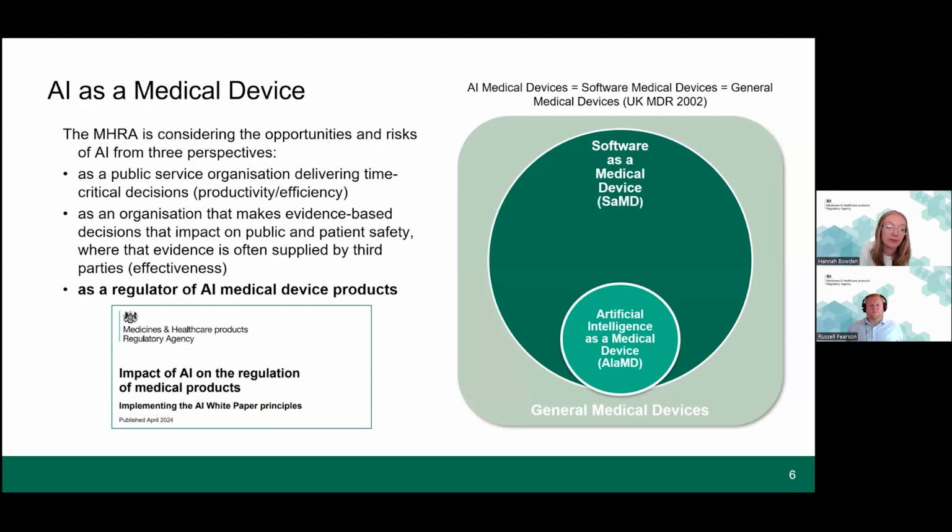Where AI as a model is used to deliver a medical purpose, it will be classified as a medical device. Examples where AI has successfully been deployed for medical purpose include diagnostic medical images. Artificial intelligence or machine learning is a subset of software and is currently regulated under the medical device regulation as software.